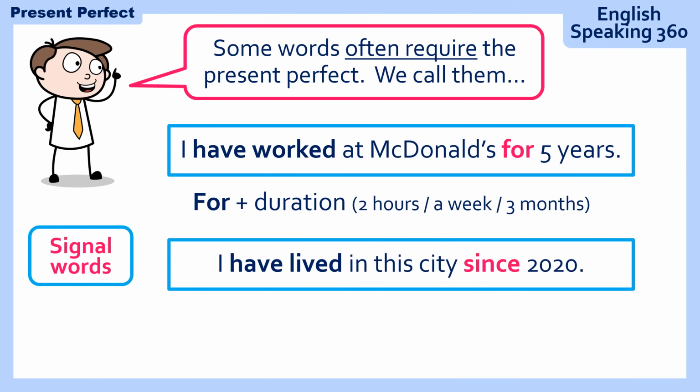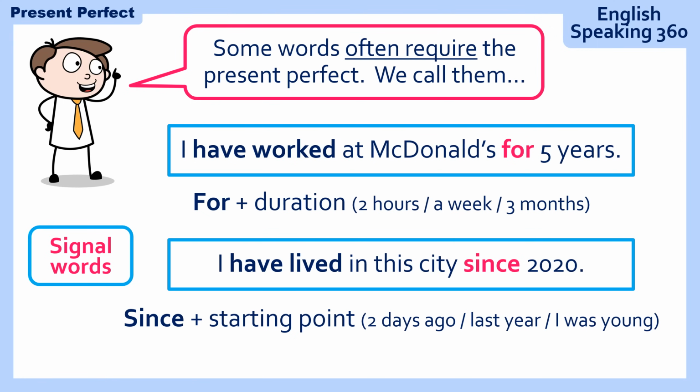I have lived in this city since 2020. Since is another signal word. Since plus the starting point of the period of time. Since 2 days ago. Since last year. Since I was young. That shows when the action started. So when did I move to this city? I moved in 2020. So I have lived in this city since 2020. Remember, every time you see for and since, use the present perfect.